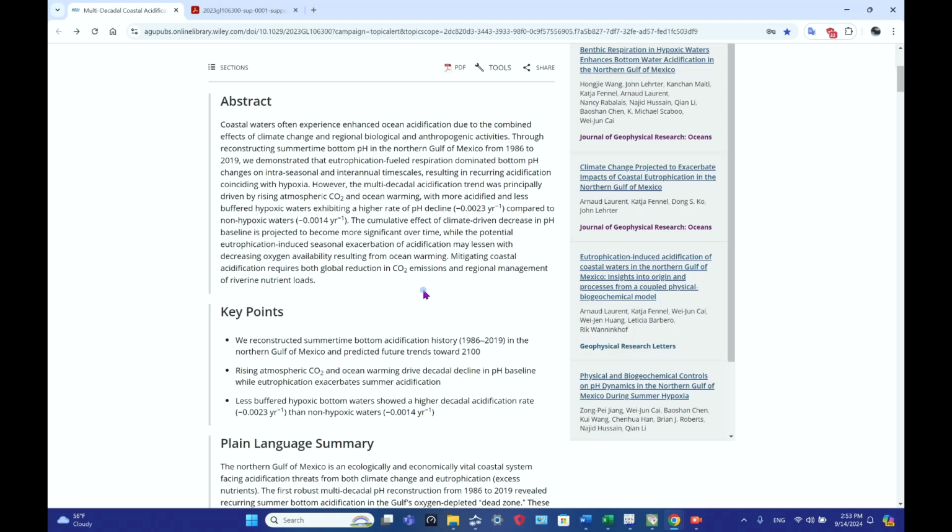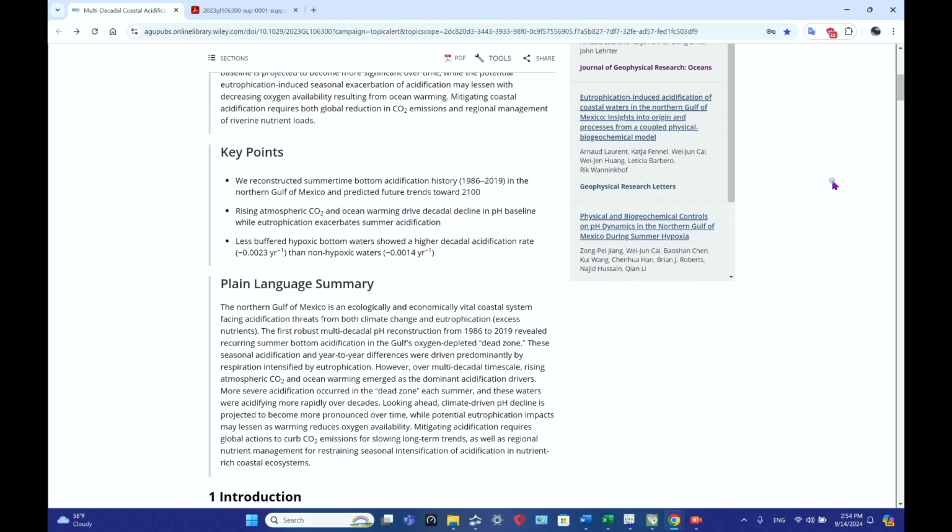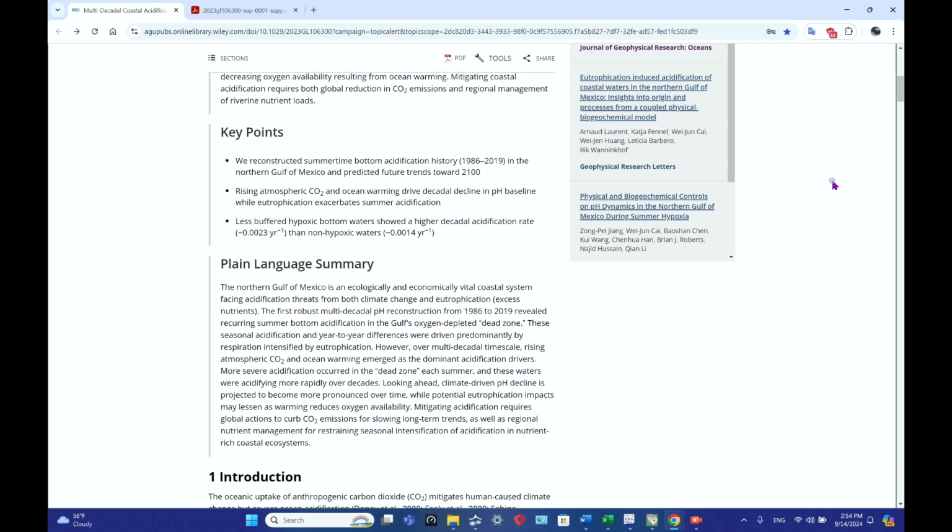Okay, so what are the key points? Okay, they reconstructed summertime bottom acidification history from 86 to 2019 in the northern Gulf of Mexico, predicted future trends towards 2100. Rising atmospheric CO2 and ocean warming drive the decadal decline in pH baseline, while eutrophication exacerbates summer acidification. Less buffered hypoxic bottom waters showed a higher decadal acidification rate, the aforementioned minus 0.0023 per year, versus non-hypoxic waters minus 0.0014 per year. Less buffered. We'll explain what that means later on.